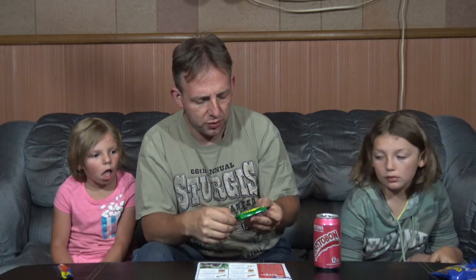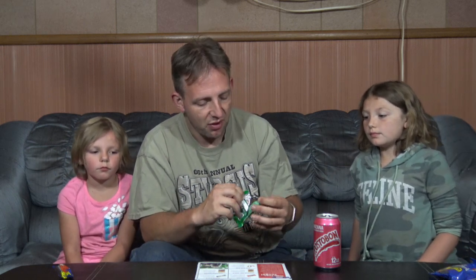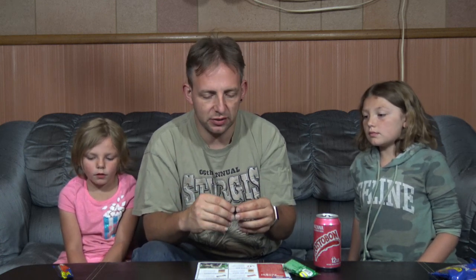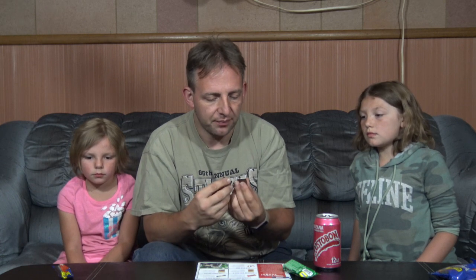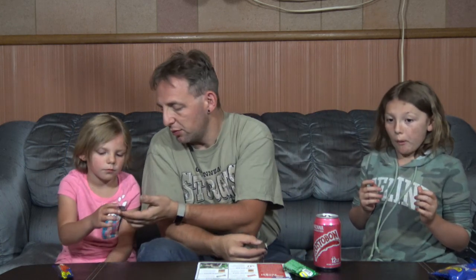Alright guys, next is the Super Cocoa, or Barra de Coco, also known as a bar of coconut covered in chocolate. It's about the same size as what we would consider a Mounds bar here in the U.S. But there's no extra cream or anything. This is pure coconut with a little bit of chocolate. So there's one for you. There's one for you.